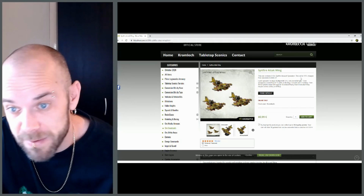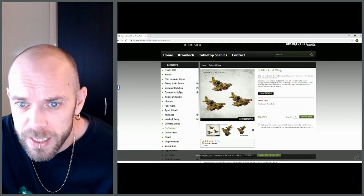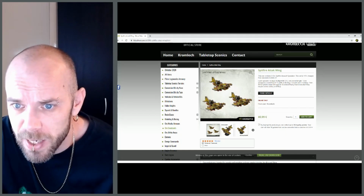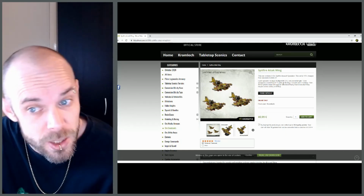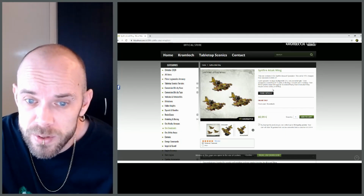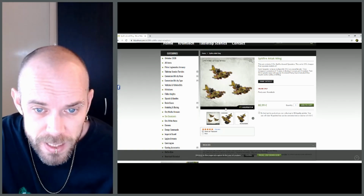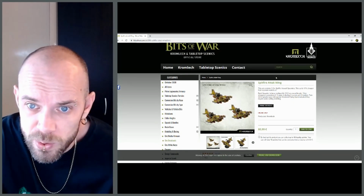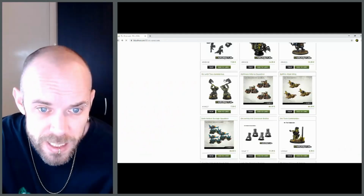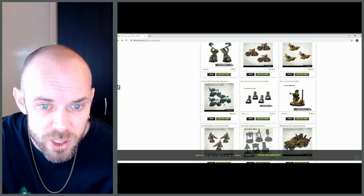You save 10%, it says, on buying the set of 3 rather than buying them individually. Each speeder is a large multi-part kit consisting of 16 parts, including 2 rockets and 2 bombs. Cool. So you do get the choice. I guess you can go for the copter rockets or the twin big shooters on there. That's cool. The Death Rocket Barrage Squadron.